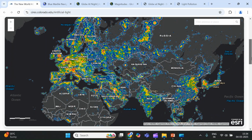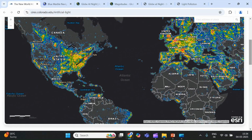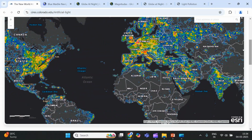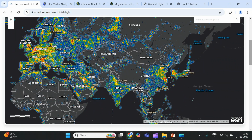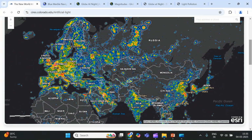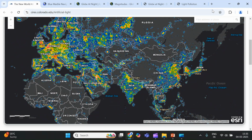So here this is the map which is showing the light pollution at different places, and the colors which are highlighted in yellow and red are the places where we have more artificial sky brightness. And if you want to search for any place, you have this option. You can find the address or the place and you can search for any particular location.